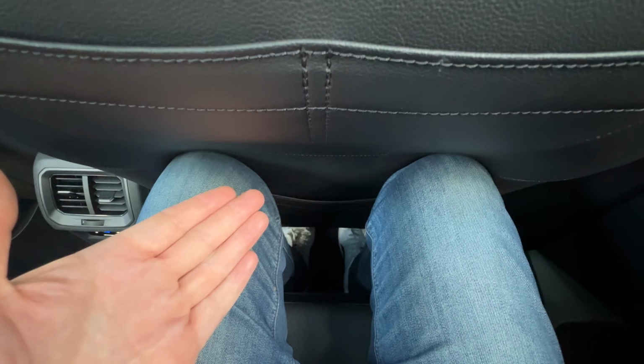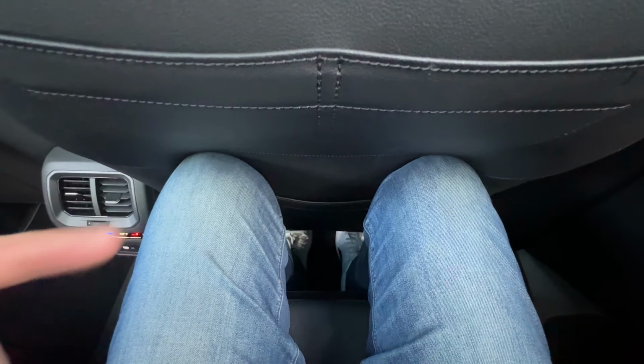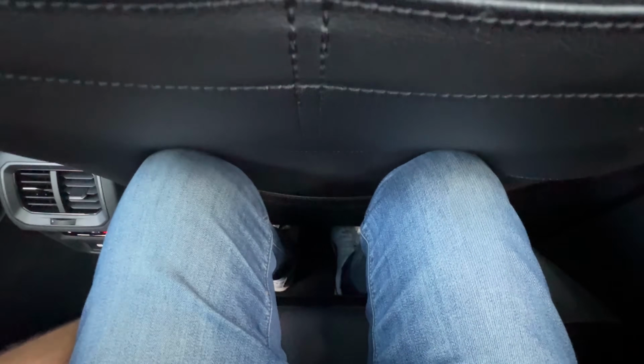Oh, have a crack at that. That's barely any legroom. It's terrible. Actually, that's because I've slid the seat forward to a much more accommodating space for anyone in the third row. But if I slide it back, if you're using this as a 5-seater, you have plenty of space.